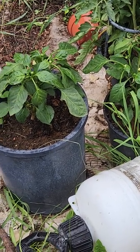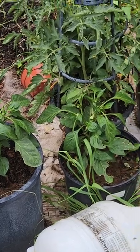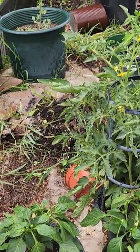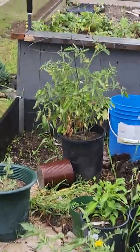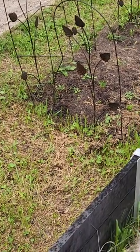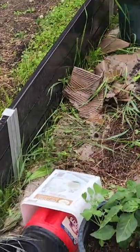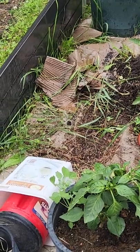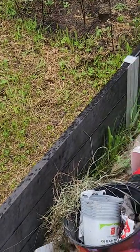Pepper plants are finally flowering. Our tomato plants are flowering. Our strawberries are flowering over there. Mudfoot, get back in the yard. Get back in the yard.